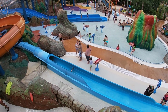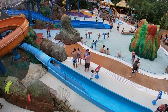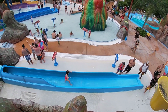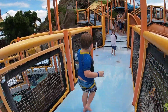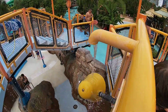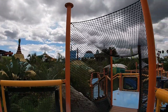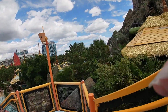Oh, there he is! Hey, buddy boy! Yay! Come on, get up! Hi, buddy! This is where they were shooting people, right there. Gotta get a full bucket and then wait for somebody. Fun stuff. This place is awesome.